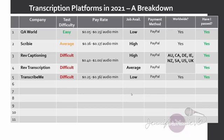It is actually easier than Rev, in my opinion, because the files are just clearer to understand. The job availability is low. I wouldn't say it's extremely low, but there is a lot of waiting around until you get assigned a job. The payment method is PayPal, and it is worldwide, so you can apply if you are from anywhere. I'm going to go over and show you a little bit about TranscribeMe now.